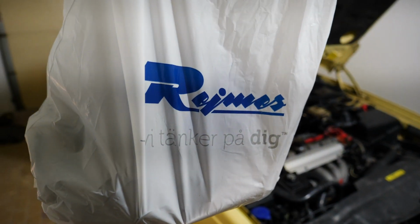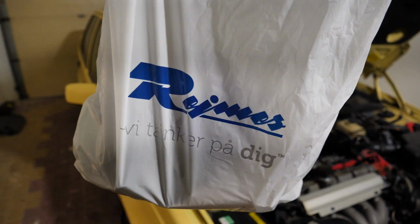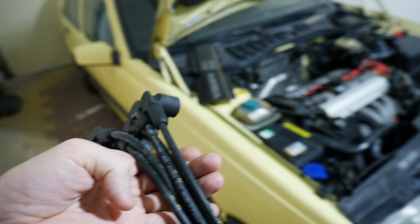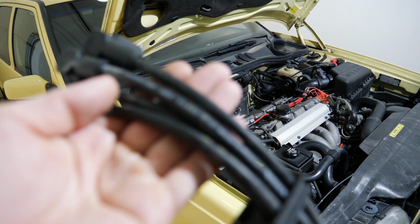I bought some parts from Reimers. This is the Volvo store in Örebro, Hallsberg, Askersund, where I come from, and I have actually worked at that company for a little time. These are made in France instead of Japan. I'm pretty sure the red ones from Japan are good enough. I want this one to be as stock as possible and look stock.